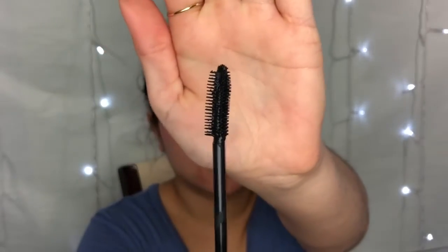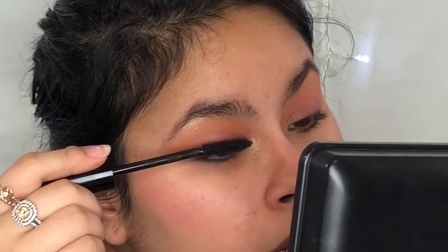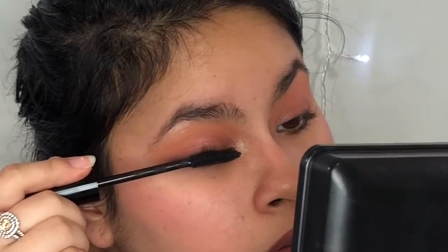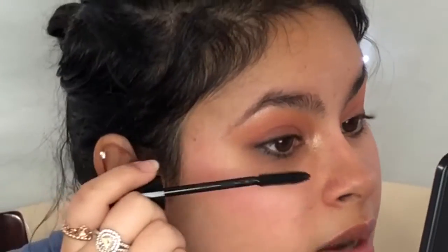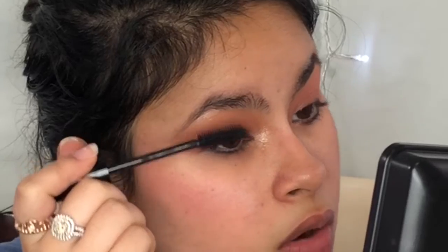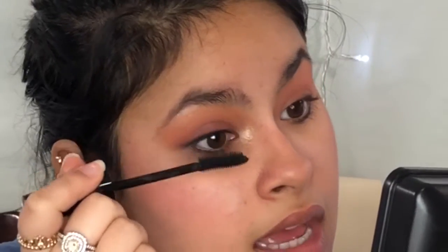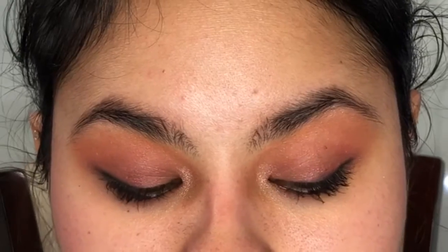Let's test out the mascara. Look at this wand. What in tarnations? That is so huge. Wiggle, wiggle, and pull through. And I also have my lashes, they're getting longer. I have a trick, and if you want to know my trick, definitely comment down below and I'll make a video about it.